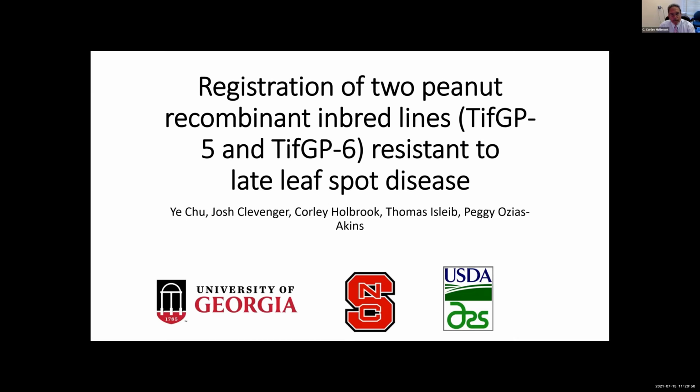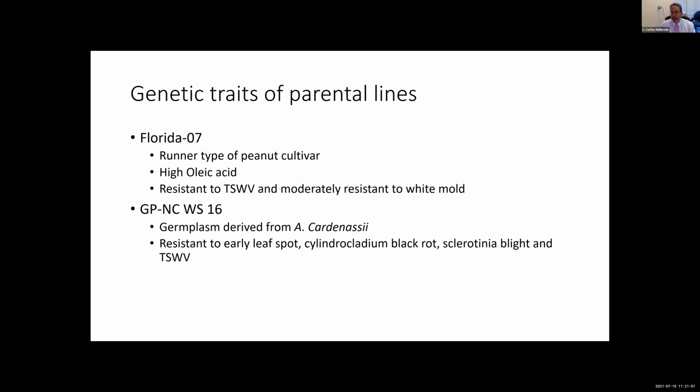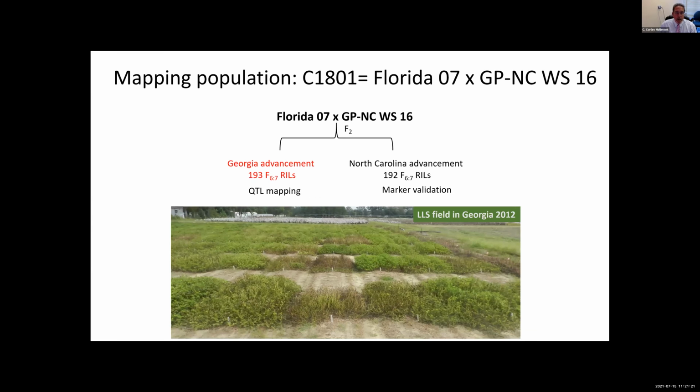Moving on to the next group of genotypes, it's TifGP-5 and 6, and this traces back to the genomics project and one of the KASP populations that we developed with Tom Islib. This is the C1801 population. Juliet has taken the lead on this. She wrote this up. It's not yet published, but she's taken the lead on this. But the population was a Florida 07 by GPNCWS16 population. We made the cross, we advanced the F1s in Puerto Rico, and then sent half of the F2 seed to North Carolina. We kept half of the F2 seed, and then advanced that to the F6, where we harvested individual plants and increased seed for development of a recombinant inbred line population.